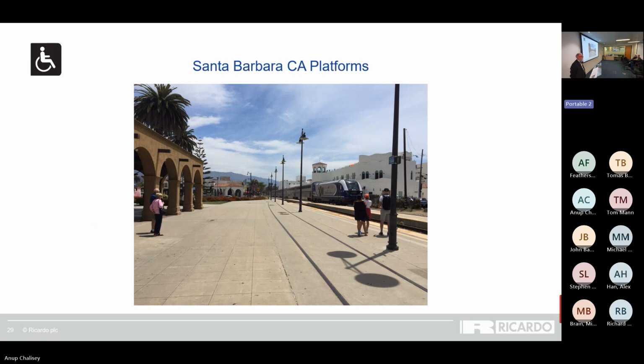And anybody who's travelled in Europe will know you get platforms of these sorts of heights, including off the LGV where TGV stop. But I suppose the difference, in my experience in mainland Europe, has been where accessibility is concerned. Level access is defined differently. Level access is unassisted boarding. That's the key difference.